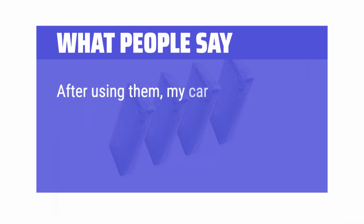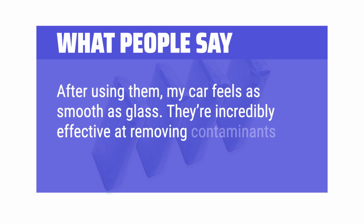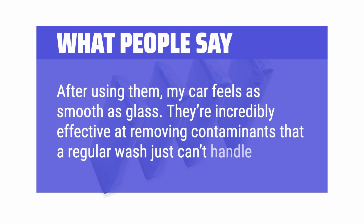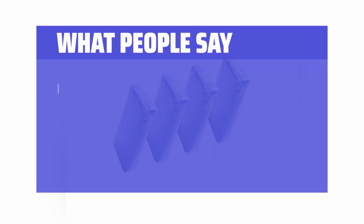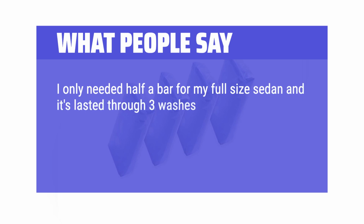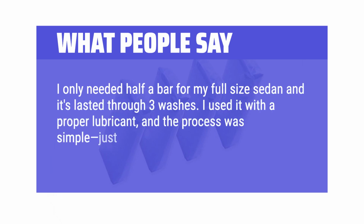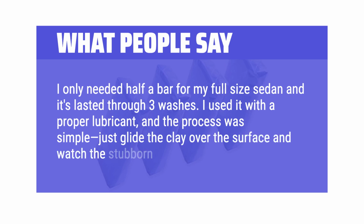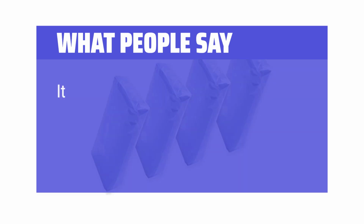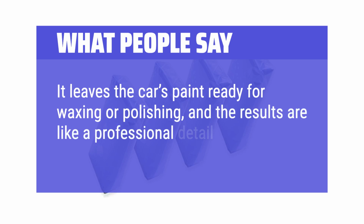After using them, my car feels as smooth as glass. They're incredibly effective at removing contaminants that a regular wash just can't handle. I only needed half a bar for my full-size sedan and it's lasted through 3 washes. I used it with a proper lubricant, and the process was simple, just glide the clay over the surface and watch the stubborn spots disappear. It leaves the car's paint ready for waxing or polishing, and the results are like a professional detail job.